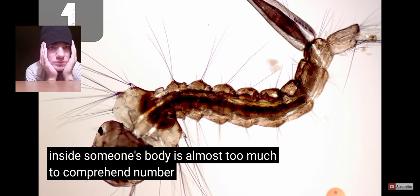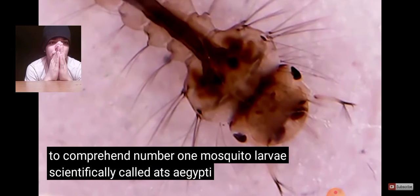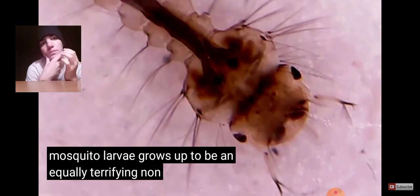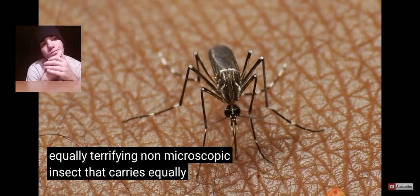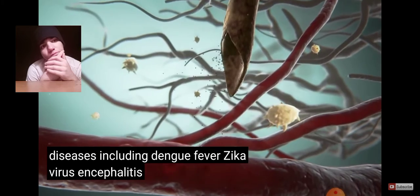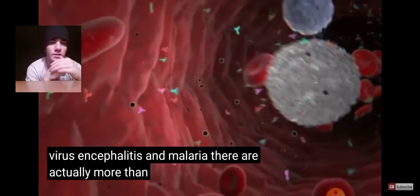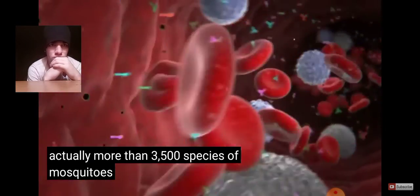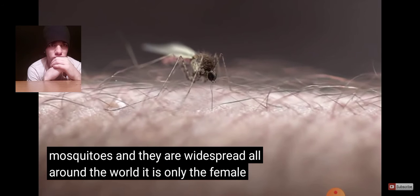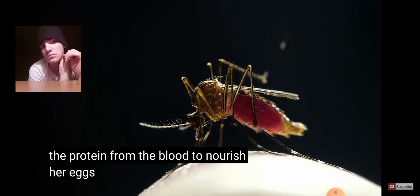Number 1. Mosquito Larva. Scientifically called Aedes aegypti, mosquito larva grows up to be an equally terrifying non-microscopic insect that carries equally terrifying diseases, including dengue fever, Zika virus, encephalitis, and malaria. There are actually more than 3,500 species of mosquitoes, and they are widespread all around the world. It is only the female mosquitoes that bite because she needs the protein from the blood to nourish her eggs.